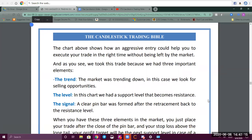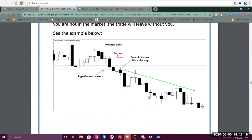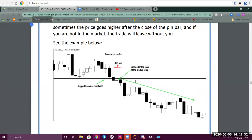In this chart, we had a support level that becomes resistance. Here, support becomes resistance. Rejected the shit out of it. Again, this was support, now it's a roof, out of here. This isn't hard if you're just sitting and looking at the market. Not even just sitting. That's just all the hard work.